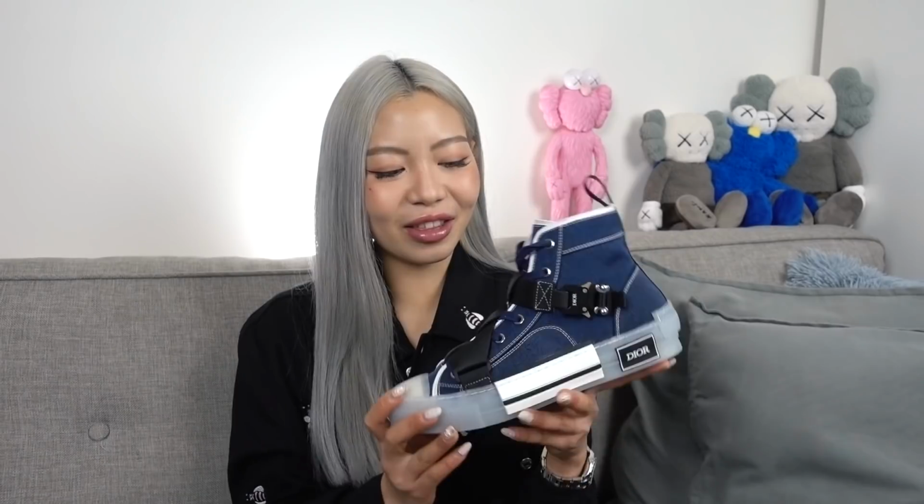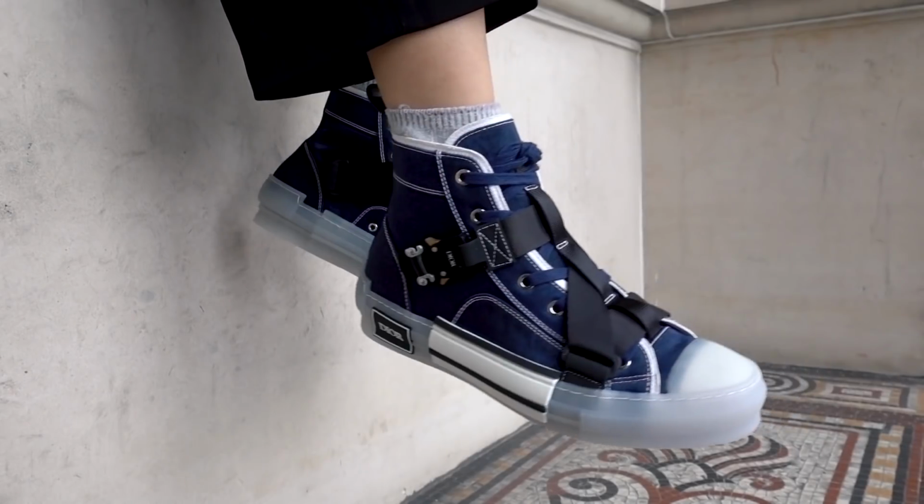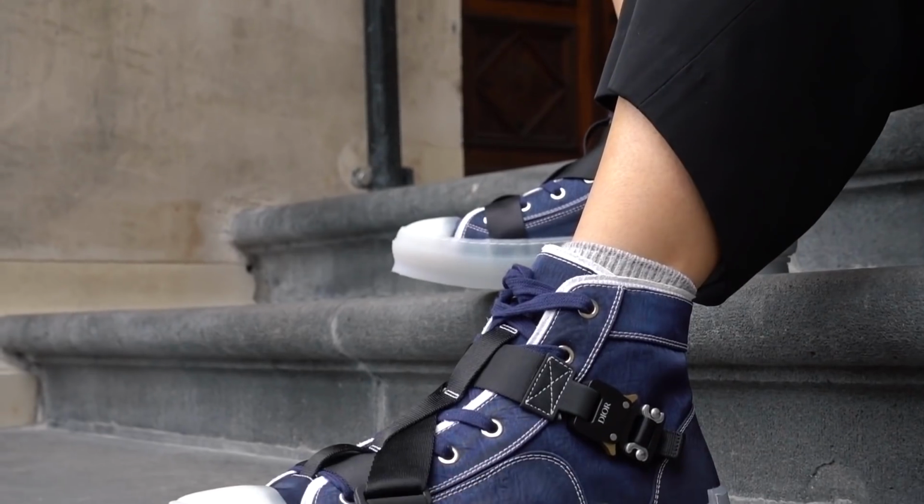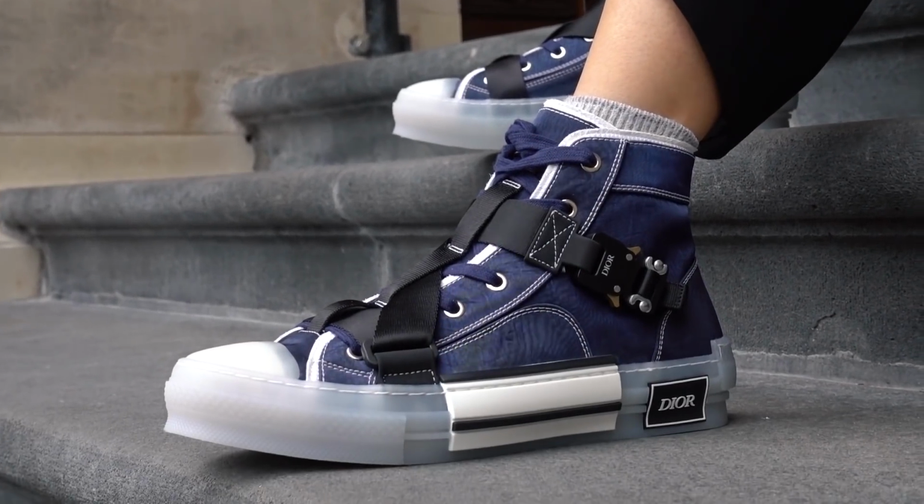So here is the B23, I don't know what the official name for this one is, but it's the one with the Elix buckle. You kind of can't miss it. I think at the moment it only comes in one colorway, this dark navy color. It kind of looks like denim, but it's not actually denim. It's like a nylon kind of material.